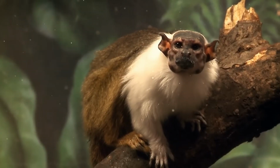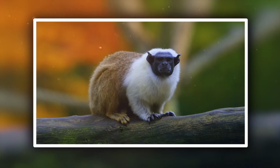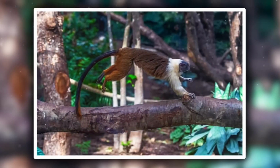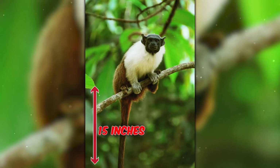The pied tamarin is quite the looker, with a dramatic two-tone color scheme. Its body is sleek and black, but it sports a stark white face, making it look like it's perpetually ready for a fancy masquerade ball. These monkeys are quite petite, reaching only about 9 inches in body length, but with a tail that nearly doubles that, stretching up to 15 inches.